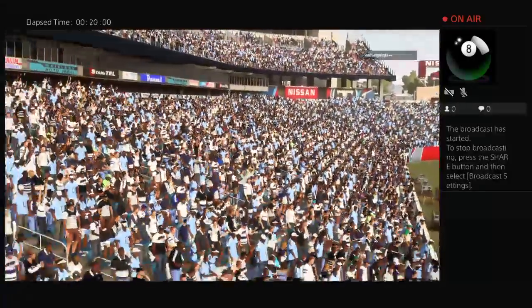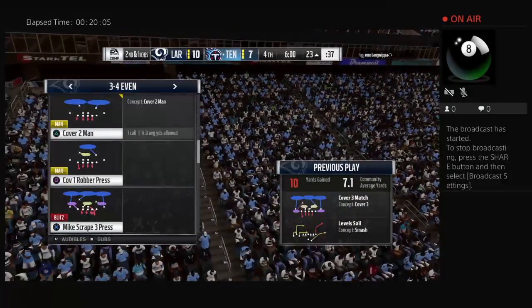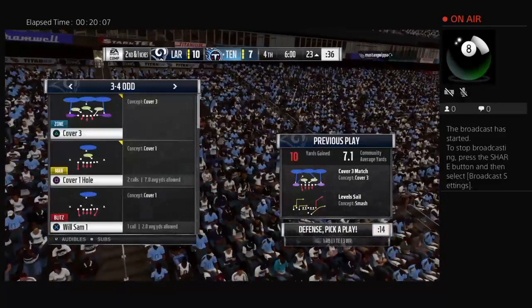Back now in Nashville. It's been a very hotly contested game to this point. Just a field goal separating these two teams as we get set for the fourth quarter.